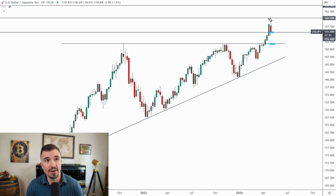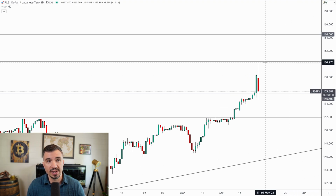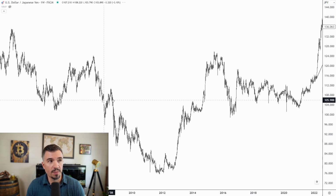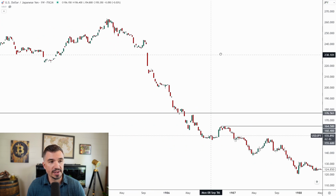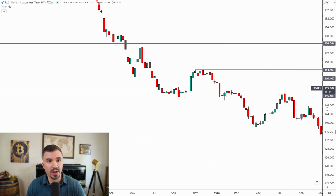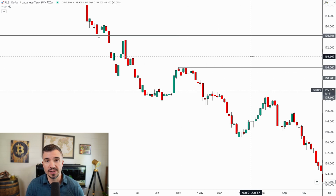Now, alternatively, if we do get the break above 160.4, so if we get the dollar yen rallying higher from current levels, up here and breaking above 160.4 on the daily chart, that's what's going to be key. The daily time frame and the weekly time frame are what are going to matter here. And if we go back to the weekly chart, you can see why this level at 164.5 is also significant. So going back here to this high right here, from 1986, this high is 164.5. So obviously a prominent swing high here for the dollar yen.